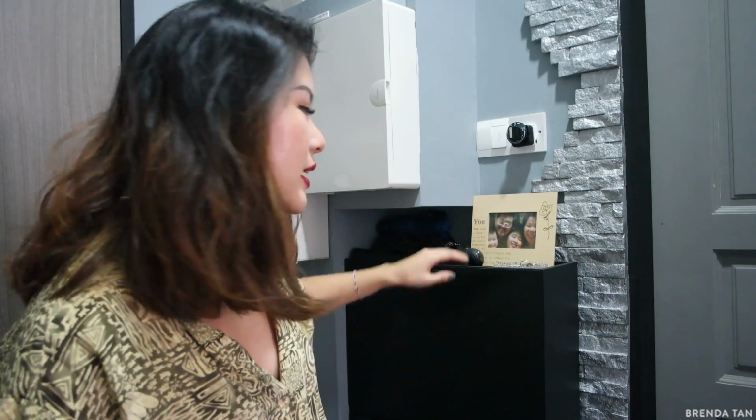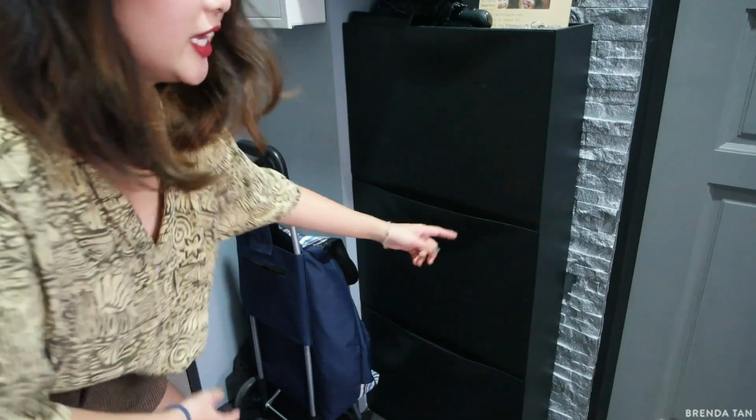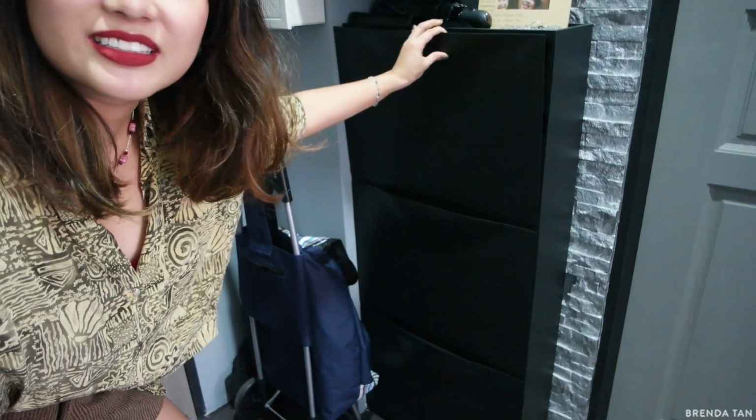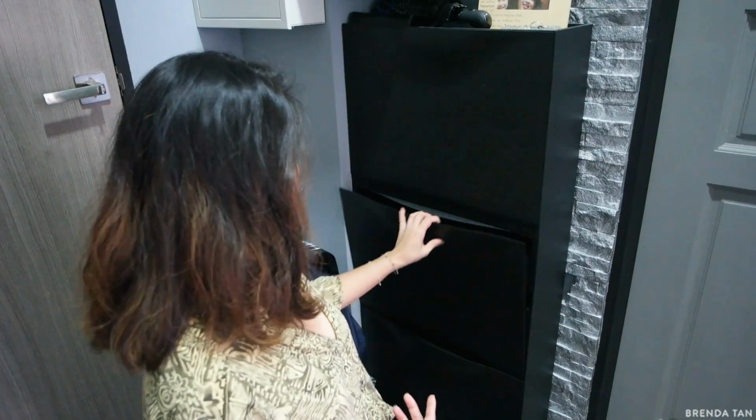Shades, umbrellas, and this is a shoe rack. It's from IKEA. It is one of these planks, you know? Okay, so right here I have slippers, sandals, stuff that I just want to walk out in. And then this is a weird angle. Sneakers, and then here I have more sneakers.